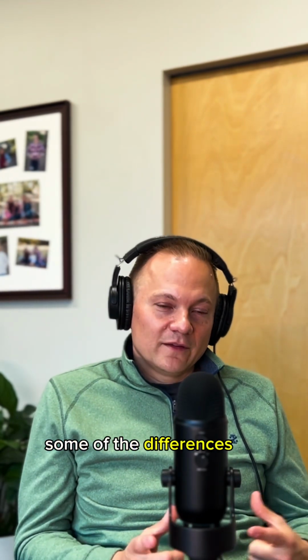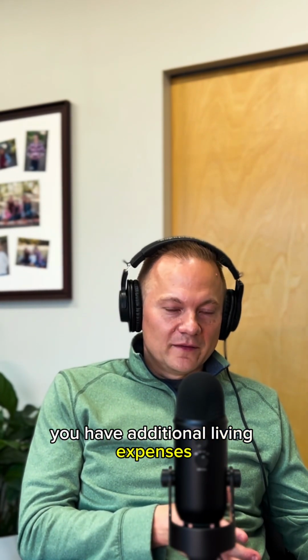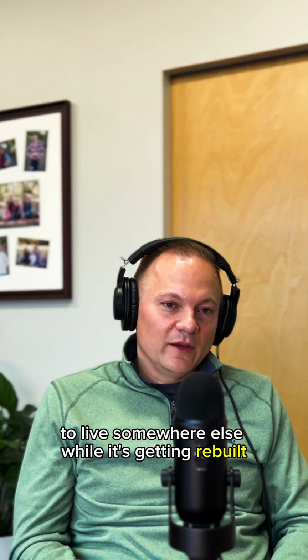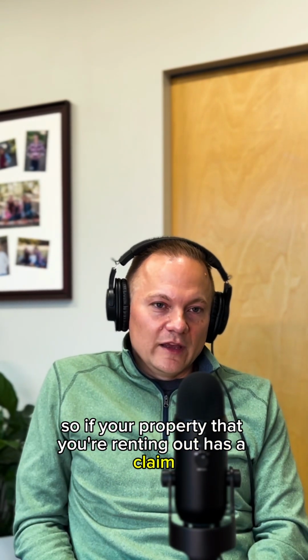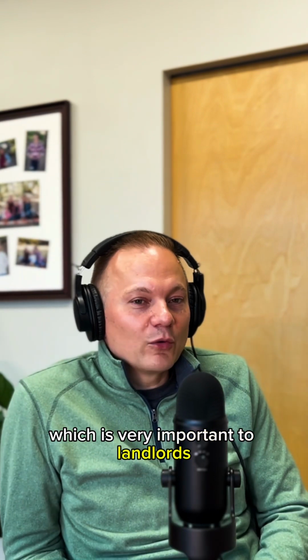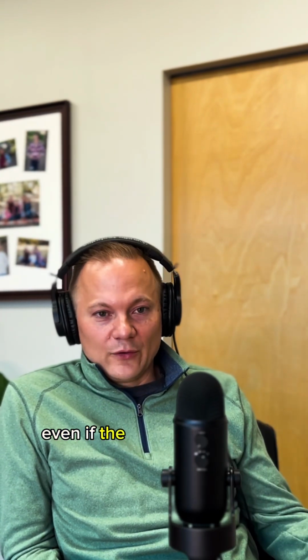Some of the differences are on an owner-occupied home, you have additional living expenses. Meaning if the house burns down, the insurance company would pay you out to live somewhere else while it's getting rebuilt. A landlord policy has loss of rent. So if your property that you're renting out has a claim and you can't have tenants there, now the insurance company could pay out the lost rent to you, which is very important to landlords because they want to keep that cash flow coming in even if the house isn't there anymore.